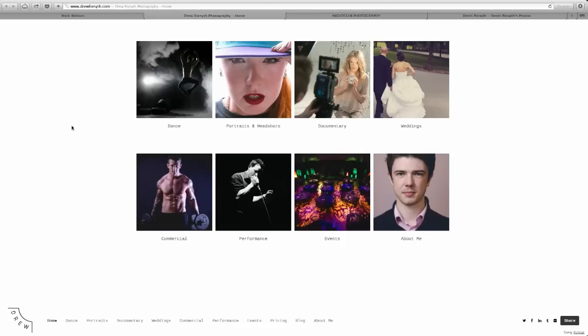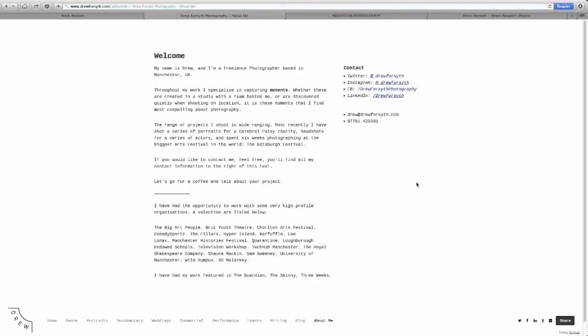One of the things I look for when I'm looking at a portfolio, again, is: is it single-minded? Does it tell a client what kind of photographer you are? So right off the bat, we have the option to meet Drew. This is Drew right here. As in, hey, my name is Drew. I'm a freelance photographer based in Manchester, UK. So I guess there's a football team there or something. I don't know. Anyway, so he captures moments.